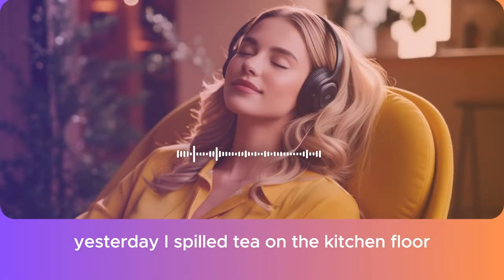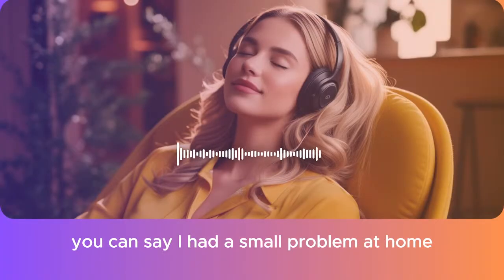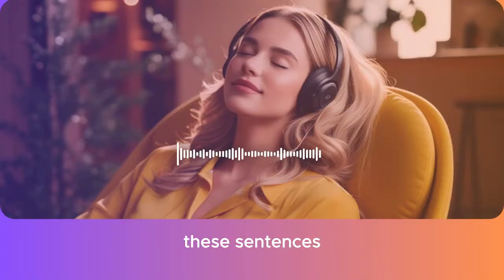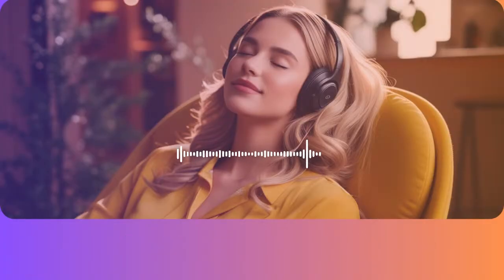Yesterday, I spilled tea on the kitchen floor. I cleaned it quickly before it became sticky. You can say, I had a small problem at home, or I cleaned a mess quickly. These sentences show the reality of life in the simplest way.